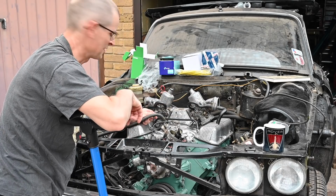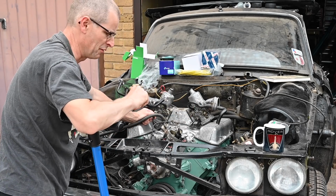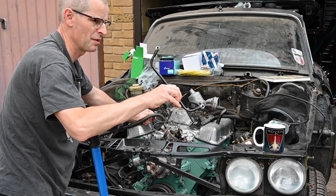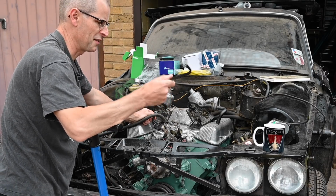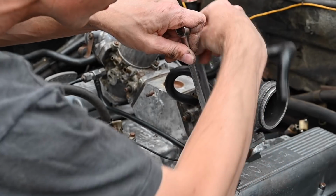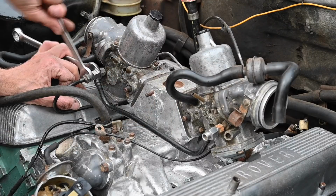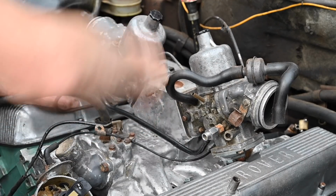And I don't know what I did with that. I don't even know why I took it off in the first place when I stripped the engine down, but this is gone. Luckily I managed to find this one online, so this is now the first thing I'm going to fit, because this is kind of all that's standing in my way between starting this car and not. There's a lot of things standing in my way between this car starting and not.